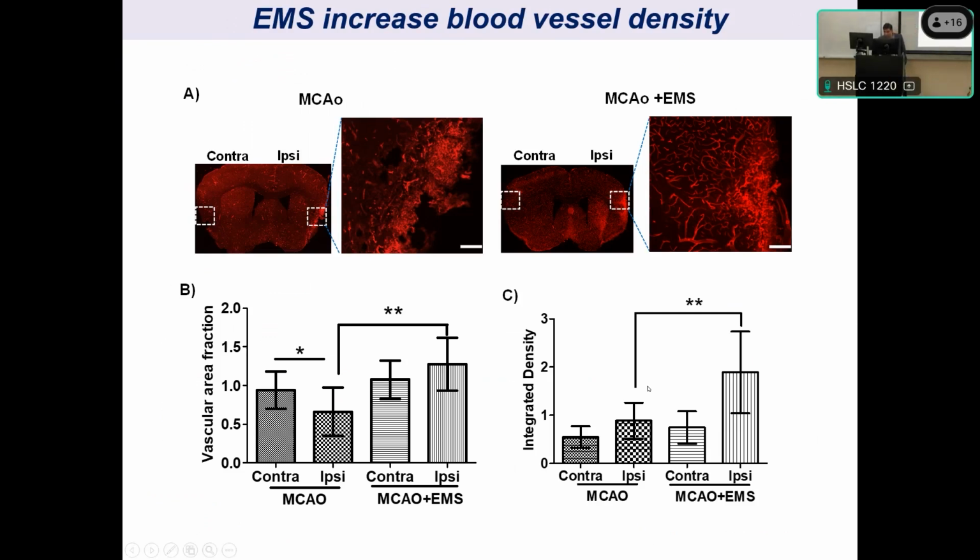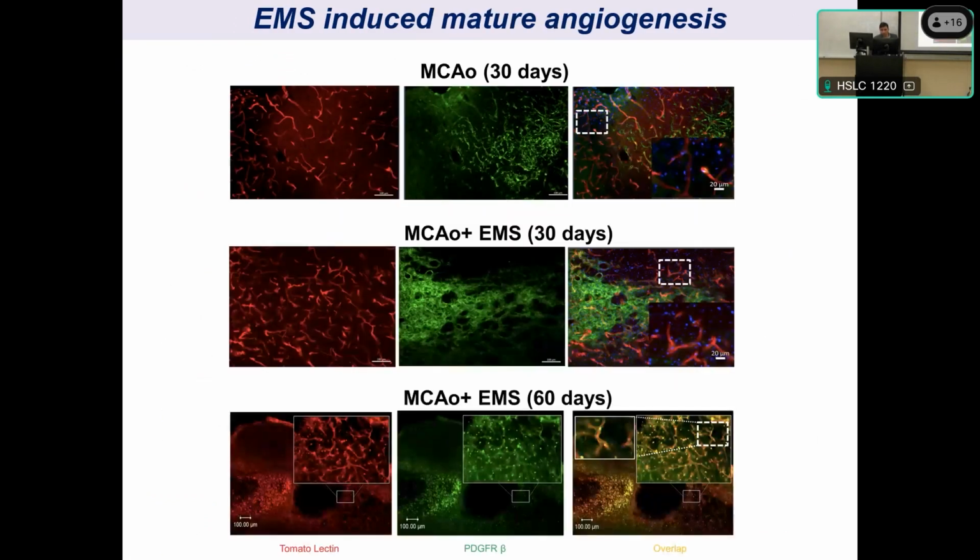So we wanted to test now if these blood vessels are just endothelial cell layering, or if they have pericyte covering, which makes them stable. If they are stable, they will sustain and increase the blood flow, and there should not be any inflammation because of leakage. So we did co-labeling with PDGFR beta, which is a pericyte marker. Up to 30 days, we did not see co-labeling with PDGFR beta in the new vessels.